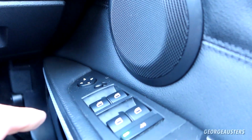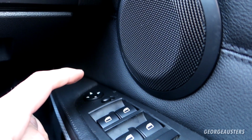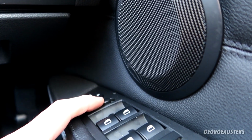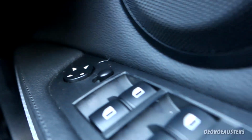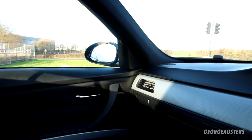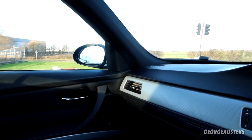Now essentially all we need to do is toggle this switch here, which is the switch to adjust either side of the mirrors. We need to flip that over to our side. So as we can see, that is fully all the way over to the right. And then when we select reverse, the mirror should then tilt down towards the ground. So again, that's a nice little feature that still today some people are not aware of.